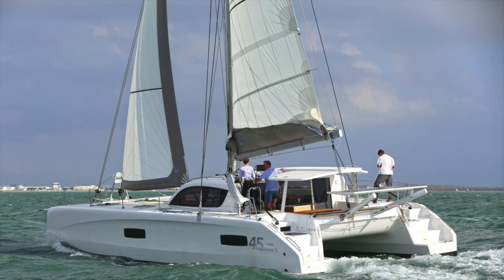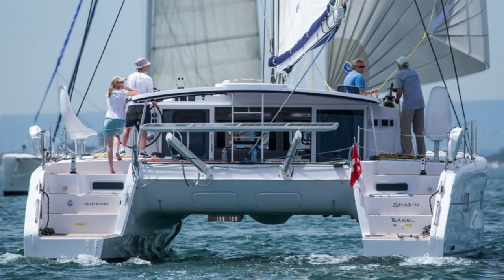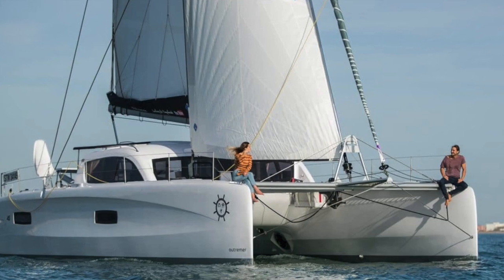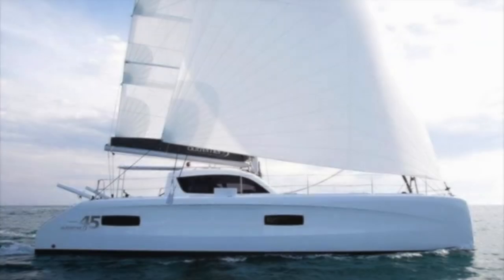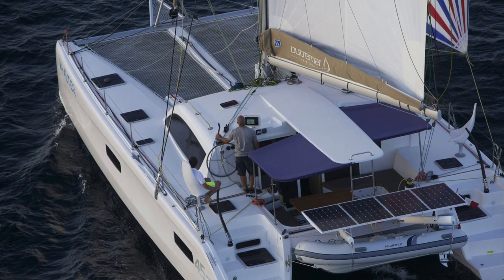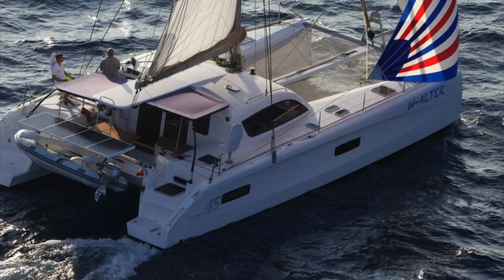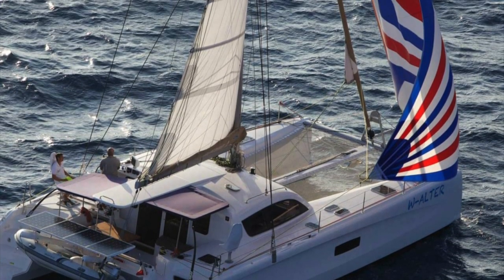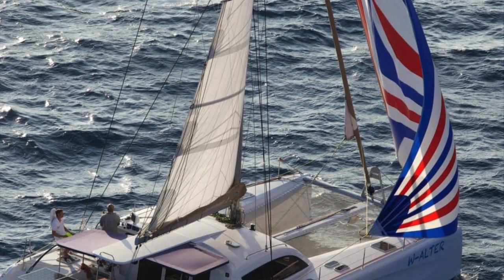As with all Outremers, she has beautiful lines. She has those wonderful classic Outremer bucket seats at the aft with a tiller as well as the standard great wheel helm steering. You know, she's made famous by La Vagabond, so there's not a lot I can say about the looks. You've seen her over and over. But she is a wonderful, handsome-looking boat.